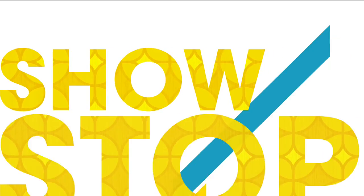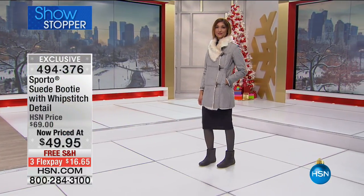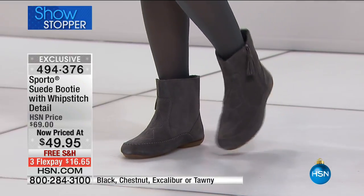Now, when we were over with Mel talking about the jacket that you can get, the outerwear at $10 off, she was wearing our Showstopper. Okay, this is the one. See, when I was over there, I almost said something about it, but we were so aghast at the coat.